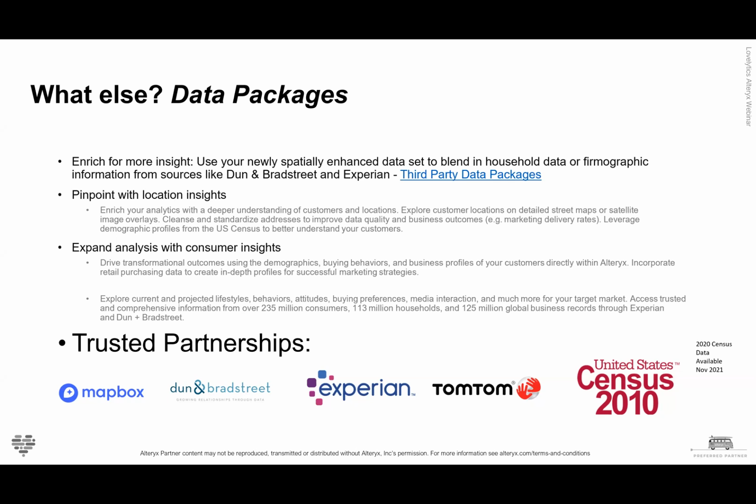You'll probably see and be familiar with some of these partners of Alteryx, of course Mapbox, specifically mapping analytics software that you can overlay within Alteryx. And then the four on the right, Dun & Bradstreet, Experian, TomTom, and the US Census. Those are data providers that Alteryx provides through their third-party data packages.